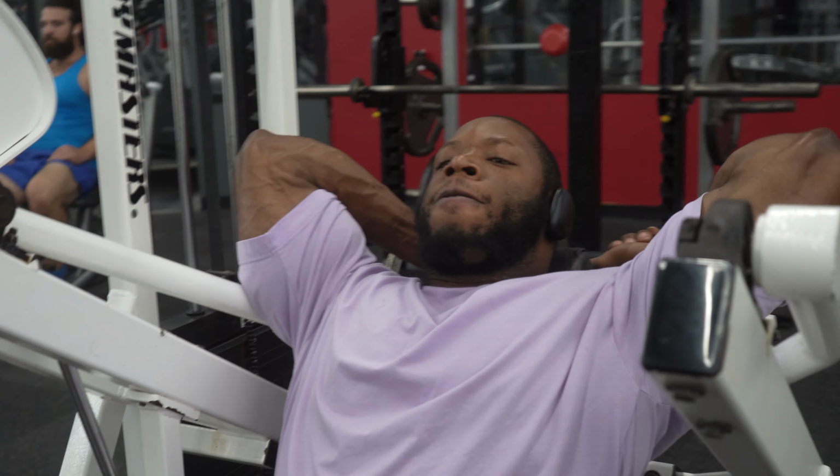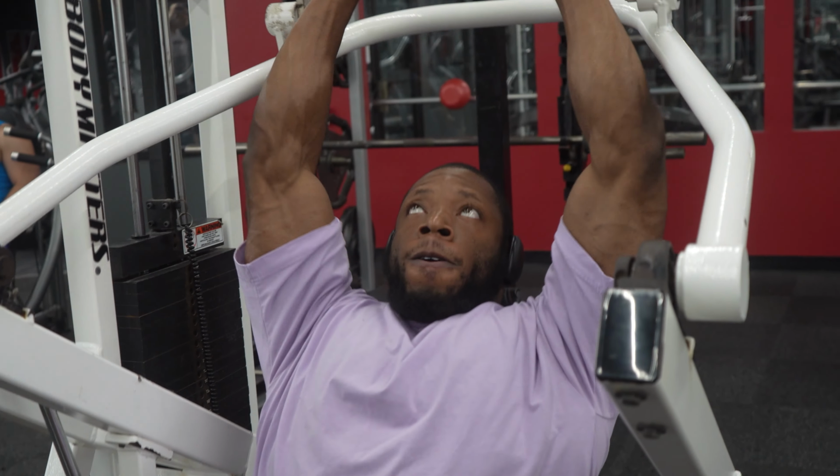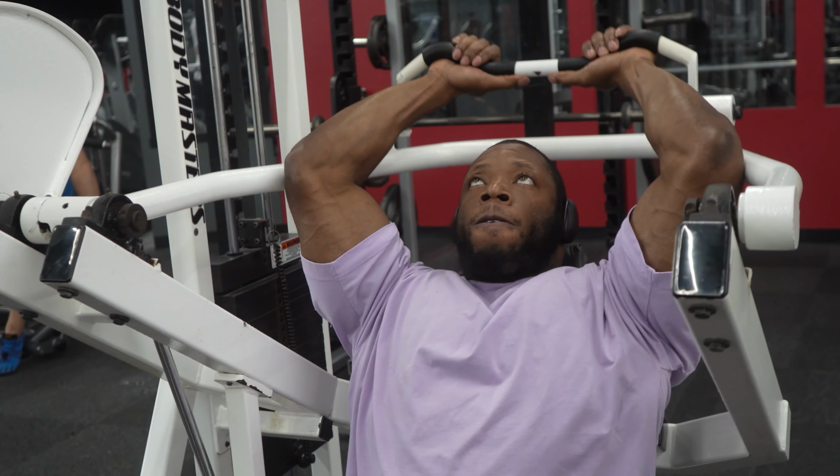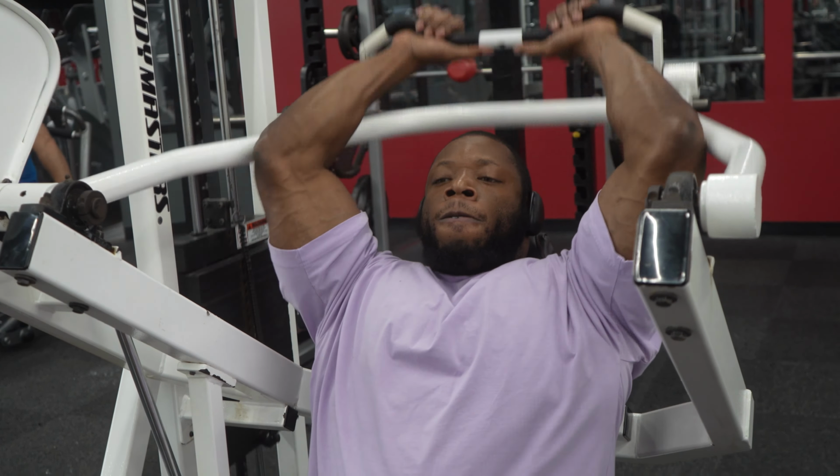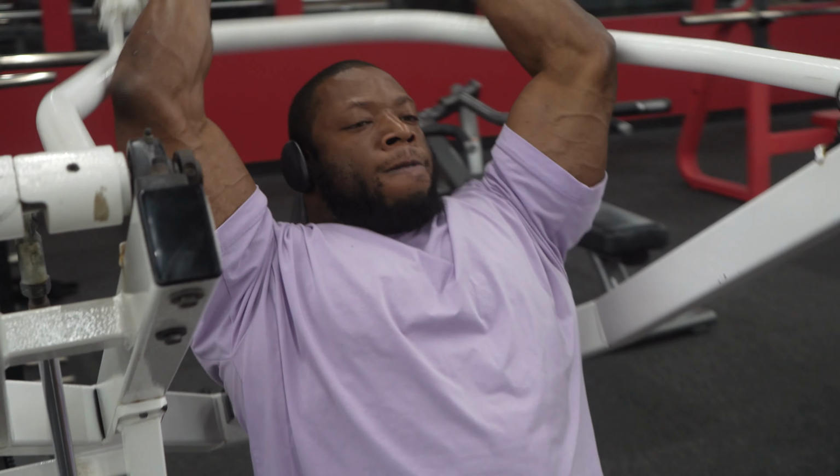Then I just hit some good overhead press because I was a little disappointed about not scratching that itch, I like to say, with that tricep dip. But this definitely got there. I like that stretch when you get it right up underneath your armpits.